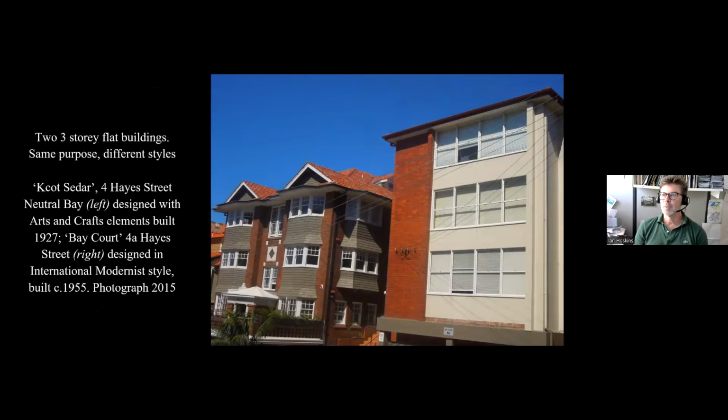I took this photograph a little while ago on one of my walks, leading a walk through Neutral Bay, or preparing for it. And the point of it is to compare flats over, gee whiz, 1927 and 1955, that's 30 years, and look at the difference. These are essentially the same type of building, both 3-story. I'm not quite sure how many units in Bay Court on the right there. It may be 6, but it's 6 in Cot Cedar. And yet look at the difference in the design.